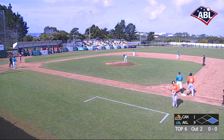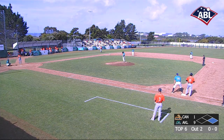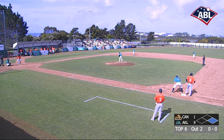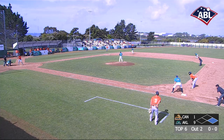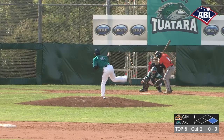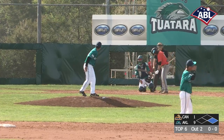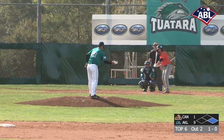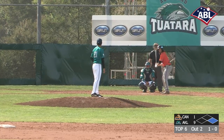So 2 down in the top of the 6th inning. The score currently 9-1. It is Chen on the mound for the Tuatara. Trying to rush that throw, getting that speedy runner. The machine malfunctioning just a little bit late in this game. Yeah, we'll check if he's been well oiled between innings. Make sure that those gears aren't clogging up.